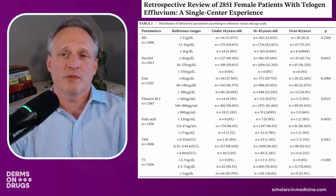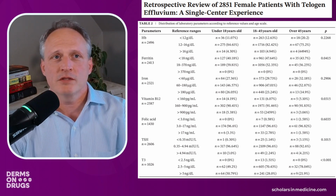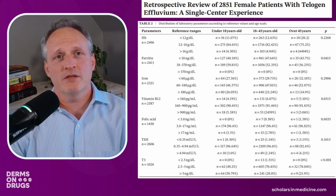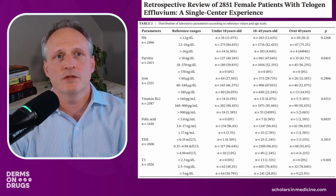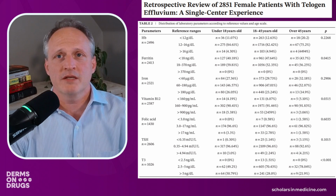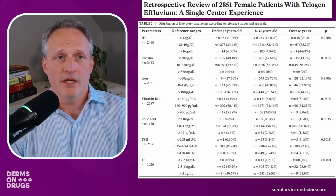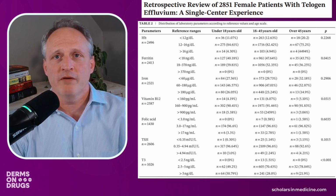This was a retrospective study from Dicle University, I think that's how you pronounce it, in Turkey, involving 2,851 female patients that presented with hair loss between 2010 and 2024 and had lab work done. Ages of the patients ranged from 8 to 79. Most of the patients, 83.5%, were between the ages of 18 and 45.